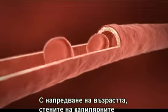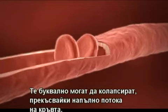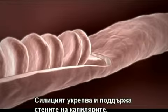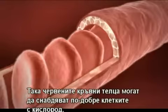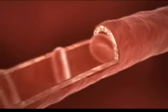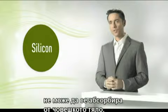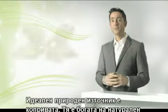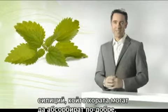As we grow older, the capillary walls have a tendency to lose their form and resilience. They can literally collapse, interrupting the blood flow. At the worst, this can lead to a stroke or a heart attack. Silicon strengthens and supports the capillary walls, thereby keeping the bloodstream open. As a result, the erythrocytes can now supply the cells with oxygen more efficiently. Silicon, in its original form as quartz sand, cannot be absorbed at all by the human body. Alternatives can, however, be found in nature. An ideal plant-based source is the stinging nettle. It is rich in natural silicon, which can be better absorbed by humans.